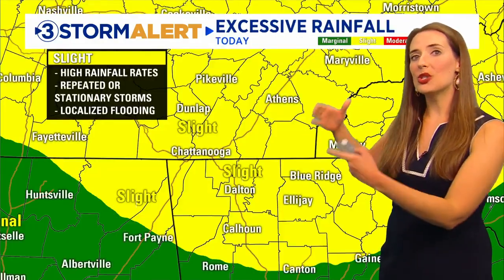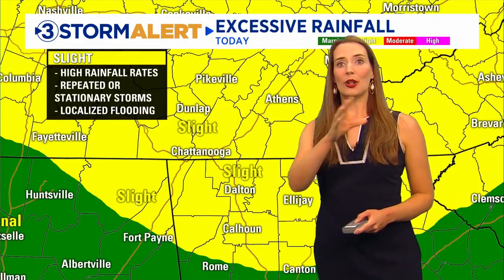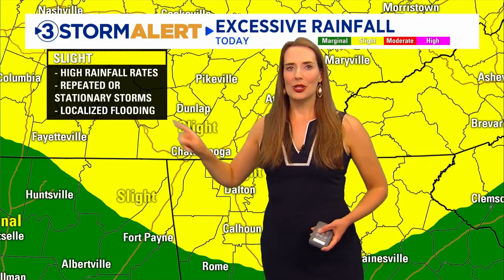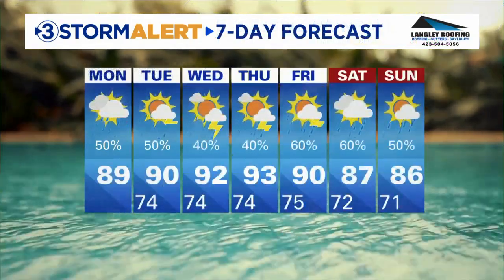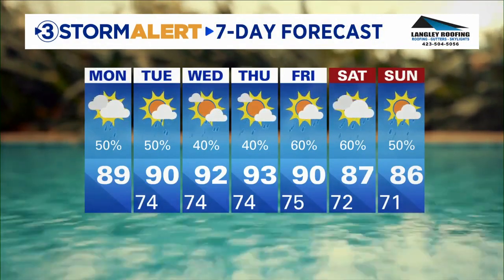So when we look at just today, though, we are under this level 2 slight risk that we could see some excessive rainfall today. So that's very similar to the severe weather outlook, but this is related to rain and the potential for flooding. So high rainfall rates will be possible. If we have any repeated or stationary storms today, that could lead to some localized flooding. So what to expect then for the rest of your afternoon? Well, temperatures slowly rising up through the 80s, topping out from about 85 to 89 across the area, and that 50% chance for some scattered showers and storms.